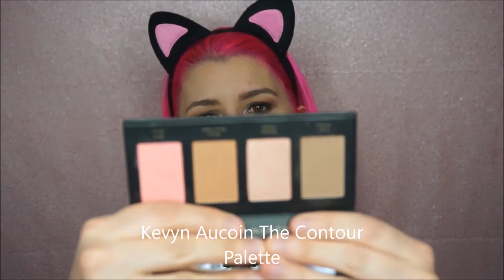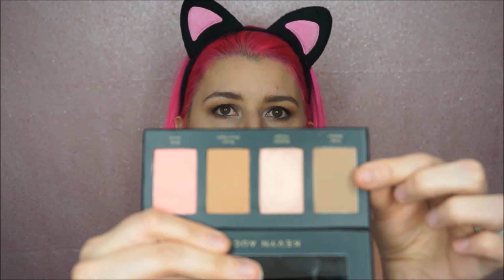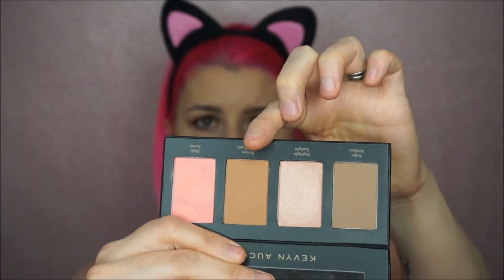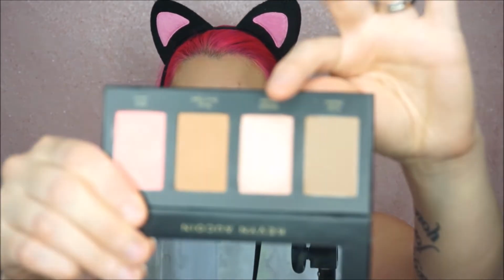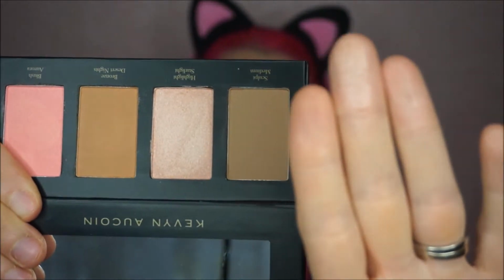All right, the next is a Kevyn Aucoin palette, called the Contour Palette 4-in-1 Face Essential. So we have the cult classic medium sculpting powder, a highlight, a bronzer, and then a blush over here. These are beautiful. They're all really nice. The highlight right here is the highlight in Starlight. Really, really pretty, but kind of same thing as the Ofra. It's very pigmented and it's very soft, so you only need to dab your brush into it. Anything more, you'll just look insane. Unless you want to look like you bathed in highlighter, which you do you.